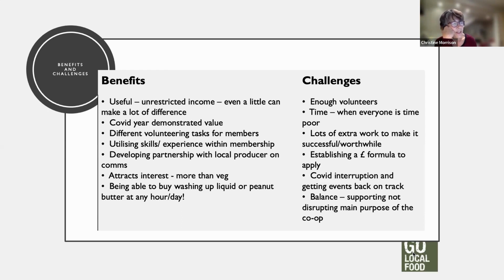It's a great way to involve volunteers, because you're not asking them to bend or weed or lift or whatever, but they can get involved in very different tasks. There are always skills and experiences within the membership from retail, and people like getting involved in that.